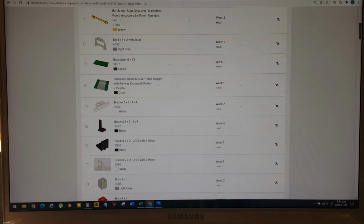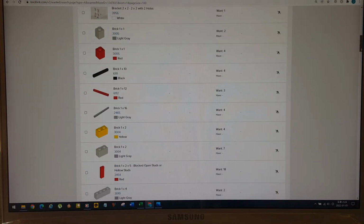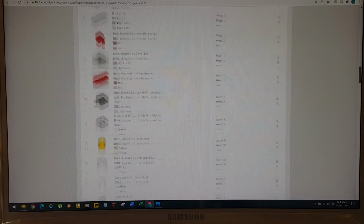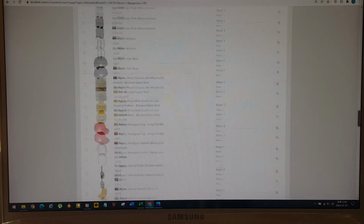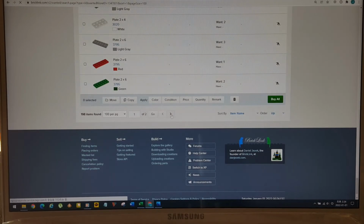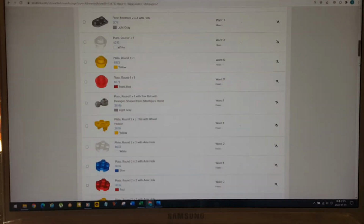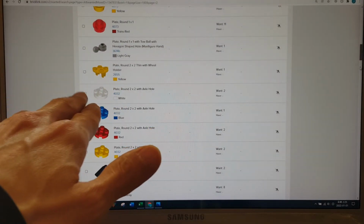Okay. This base plate, 16 by 32. I got quite a lot, but did not actually put in the piece into this bag. I will need all those pieces to complete that set. And page number 2. I think I got pretty much all those. Yeah, I got it yesterday.